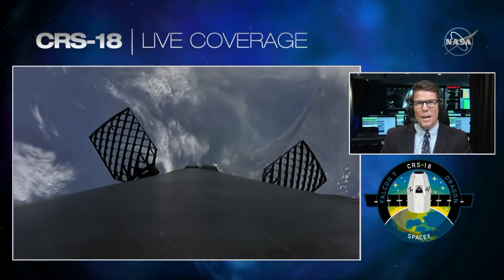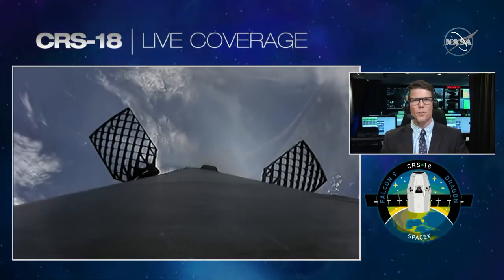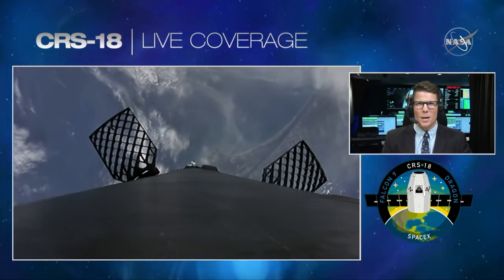Both vehicles continue to follow nominal trajectories. So SpaceX confirming that everything's looking good for both the booster that's falling back as well as the second stage, the spacecraft. They're getting ready to enter orbit. It's hard to keep track of that booster because it is falling fast. That's a great shot, though. All right. Well, we're going to toss it over to SpaceX and let them take it from here for the landing of the first stage as well as the rest of the mission. Go ahead.